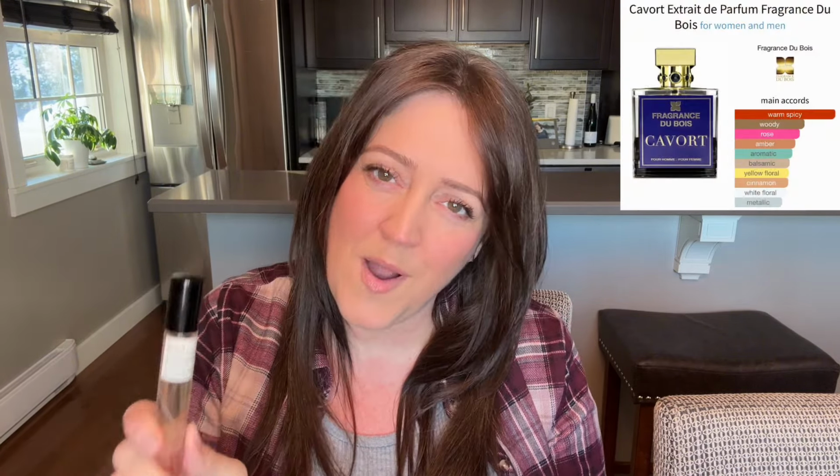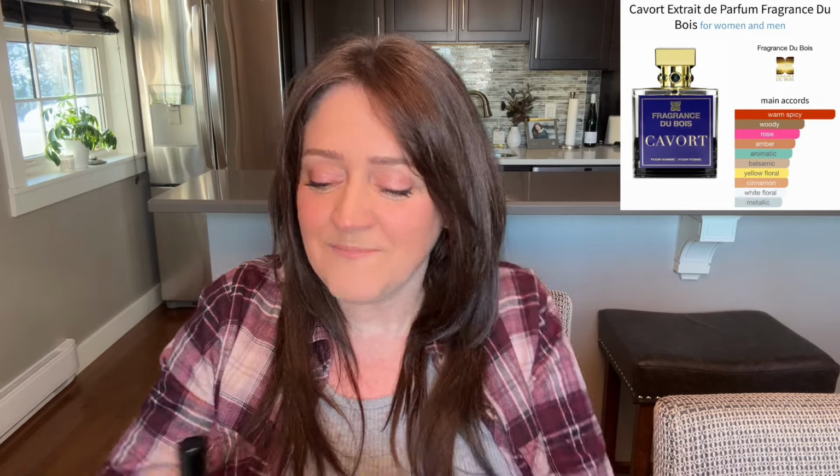And then the third one was Cavort by Fragrance Du Bois. This is actually my scent of the day today. There's just something about it. But now that I have the decant, I'm thinking, I'm not sure that I would want a full bottle actually. You know, your taste can kind of change over time with fragrances. And I think I really do need this 9ml decant to really be sure.